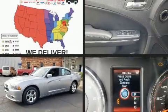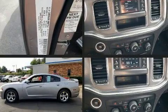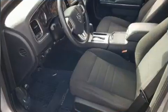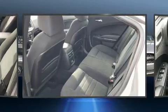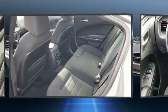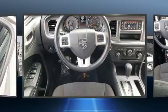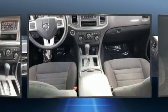The 2014 Dodge Charger. This four-door, five-passenger sedan provides exceptional value. It features an automatic transmission, rear-wheel drive, and a refined six-cylinder engine. Dodge prioritized practicality, efficiency, and style by including front and rear reading lights, one-touch window functionality, a trip computer, automatic temperature control, and a split-folding rear seat.